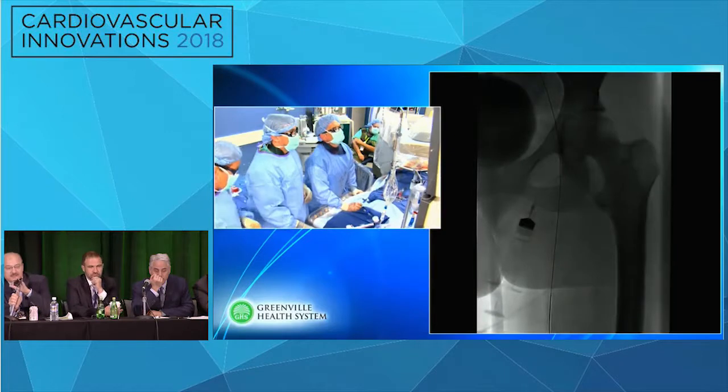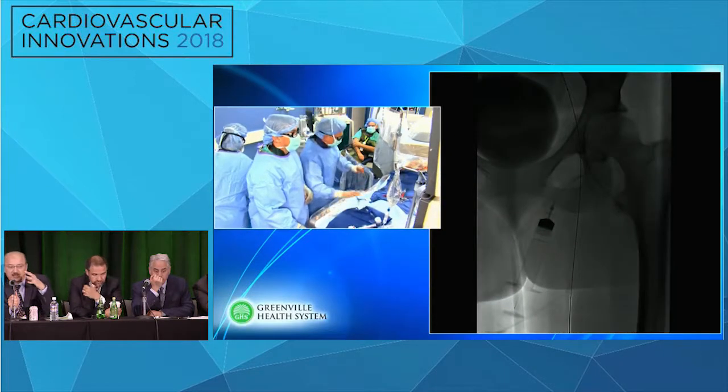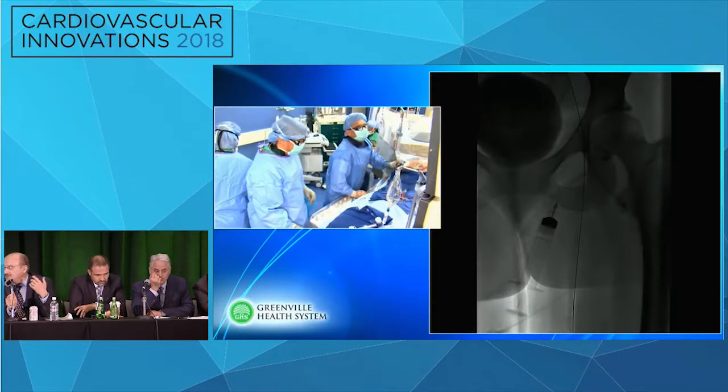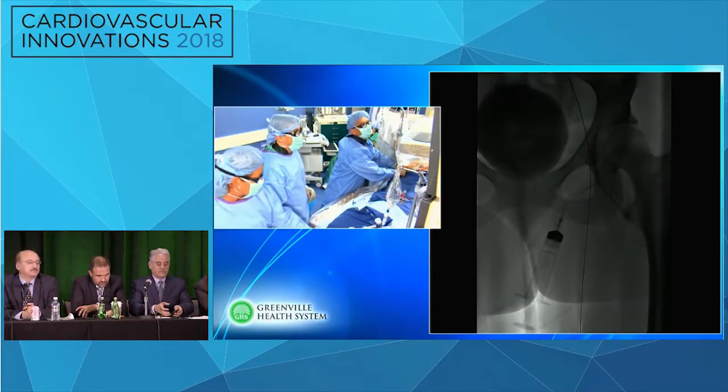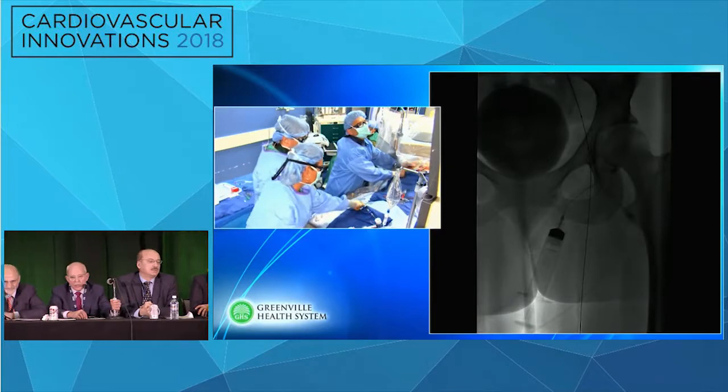So the literature actually from Peter in England... Here, this wire looks really pretty, always good down this leg here. I like where it's going. All right, let's dilate that.